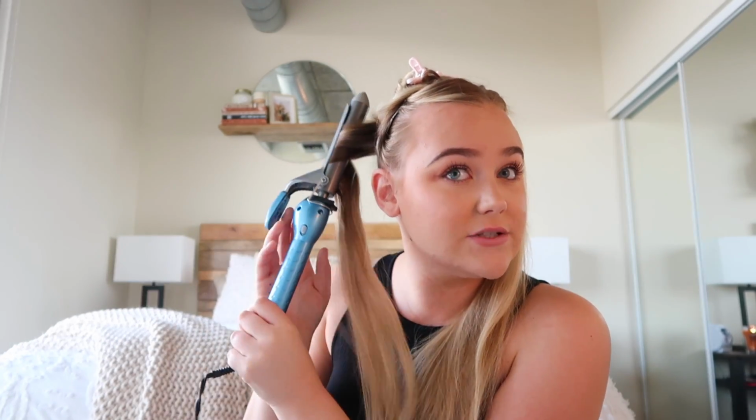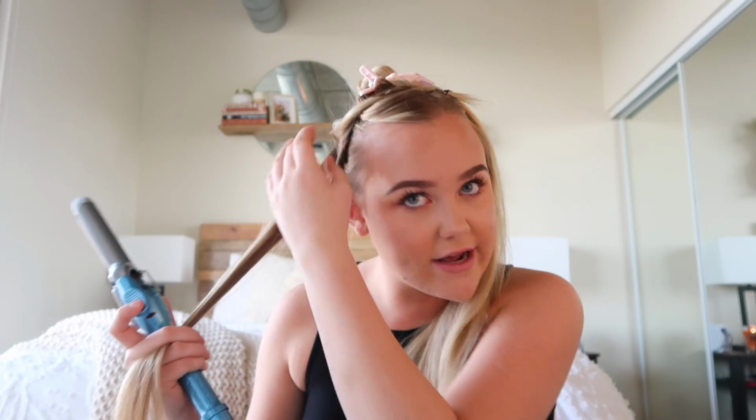The hair is in my way, and this is what causes a lot of creases in my hair. It's because I'm spending so much time dealing with this extra piece of hair that I cause creases, because the curling iron's been on one spot for too long. If you have short hair, this probably won't be an issue, and I'll show you guys as we get further in my hair how it won't be an issue.